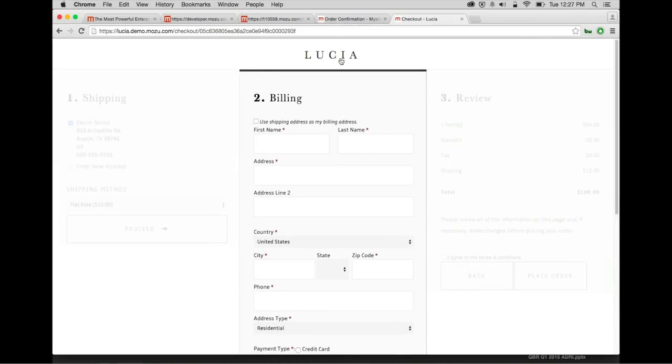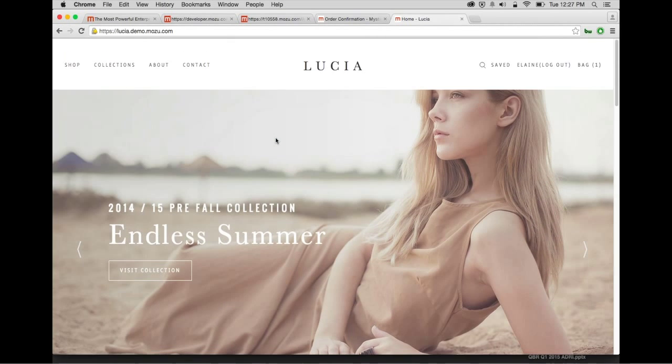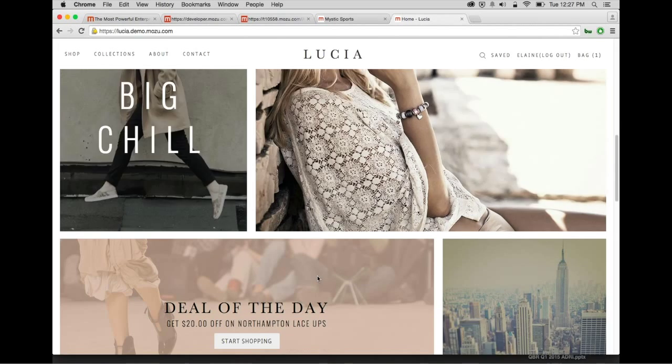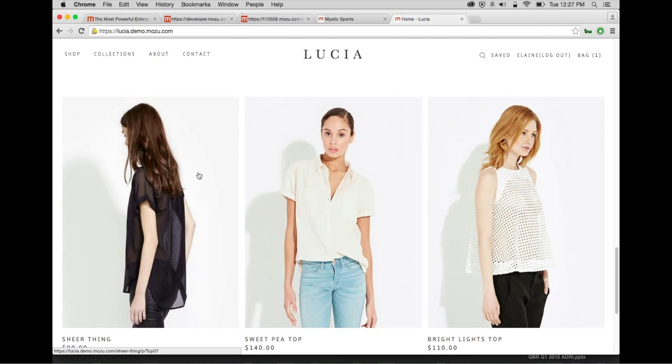So that is Lucia. Again, that's a little bit more of the custom design work, just showing off some of the limitless customization and power of the Mozu platform. So here's what you can do day one, and then with a little bit more design work, you can have beautiful sites that really are limitless.